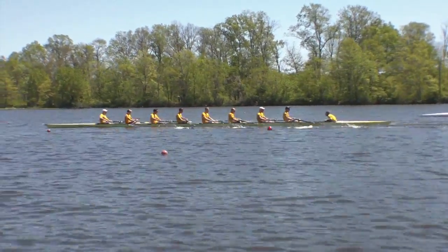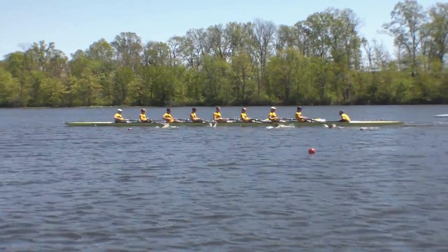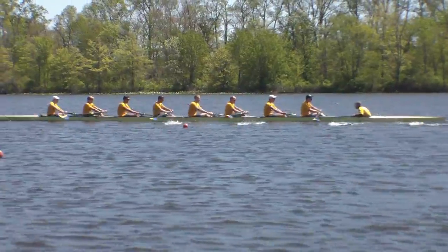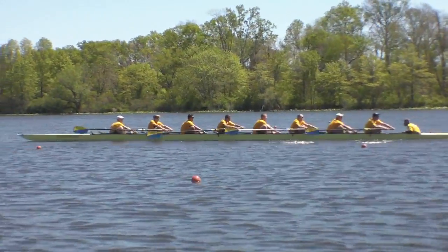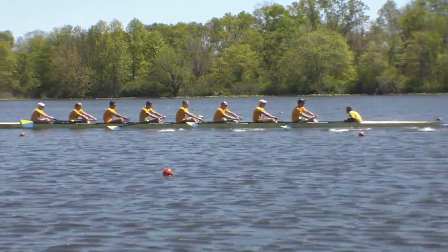Let's see what kind of advantage both these crews can get. We have Navy rowing at 38 beats a minute, 40 beats a minute. Columbia rowing at a 39, so almost matching into the sprint pace here as Columbia looks to be moving back slightly into Navy. Navy bow to stern with Columbia as we approach the last 20 strokes of the race.